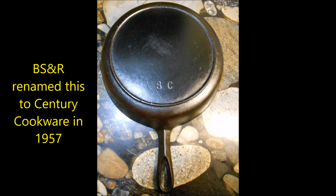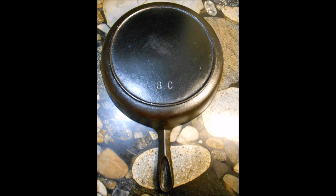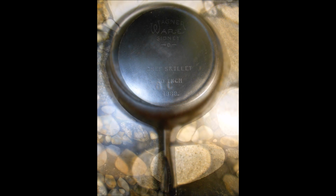BS&R actually changed the name of their entire cookware line to Century Cookware in the year 1957, but they did not change the design of their pans for another 10 years. They kept producing the same pans, but labeled them as Century pans. Of course, without the label, we don't have any identifier to tell whether this was produced as early as the 1930s or even as late as the 1960s. But it's still a beauty of a pan. It sits flat, and it has a glass smooth surface.